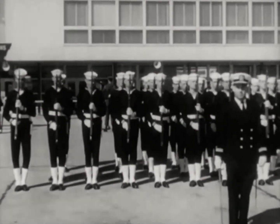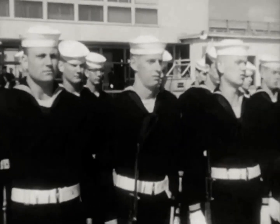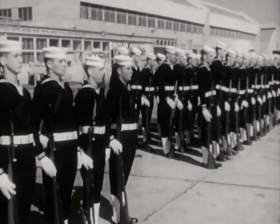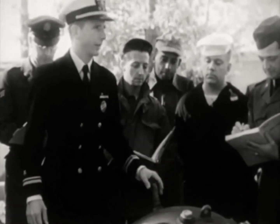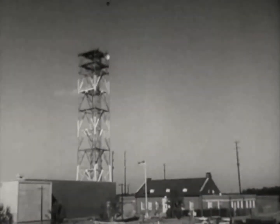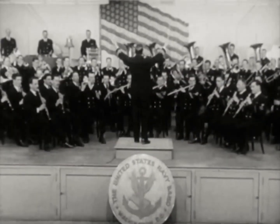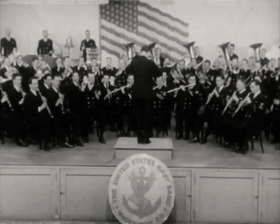The receiving station also quarters the U.S. Naval Ceremonial Guard, which forms the guard of honor for government functions, military funerals, and parades in the Washington, D.C. area. Among the other activities under the purview of the Commandant Potomac River Naval Command is the Deep Sea Diving School at the Naval Gun Factory, the Explosive Ordnance Disposal School at Indian Head, Maryland, and the Naval Communications System at Cheltenham, Maryland.